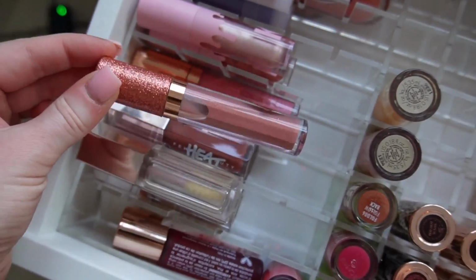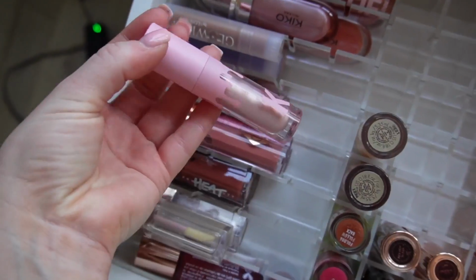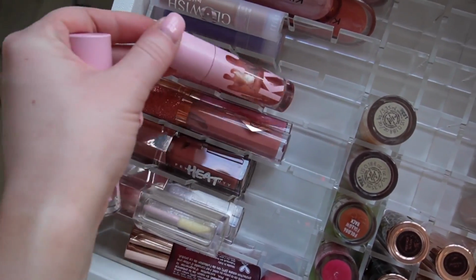I've then got Charlotte Tilbury glosses behind that, and then it goes into Kylie. This was a new one that I got recently that I'm really excited to wear. It's in the shade Lost Angel. It just looks stunning. Like, I cannot wait to try that. And then there's a few more underneath as well. I do really like Kylie glosses.